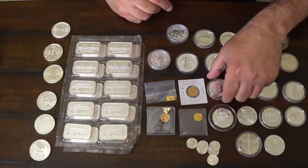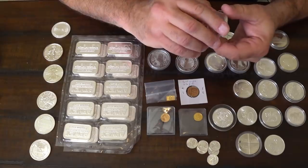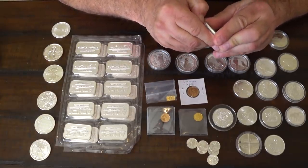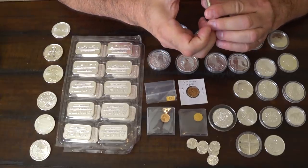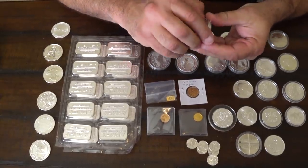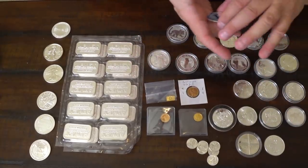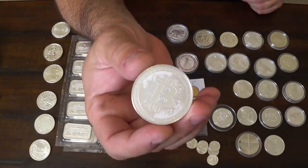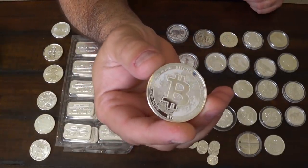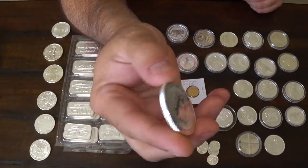Here is a Bitcoin. Now, a lot of you know I'm into cryptocurrencies. They are really exploding right now. I'm trying to open this up. I'm not very good at opening up some of these. There we go. My hands are clean. There's a Bitcoin right there. This is a silver Bitcoin, 0.999 Bitcoin. The flip side.